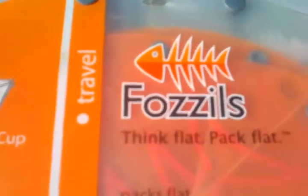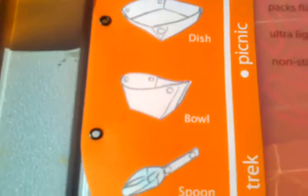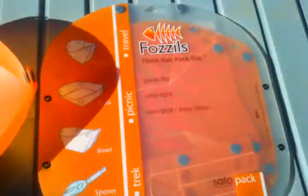Another thing that I use a lot is these little flat folding plates and cups. It's a set called Fozzles, and this is their solo pack, and it comes with a cup, a dish, a bowl, and a spoon, and really the only one I ever use is the dish. But this is really a neat little thing. It weighs nothing, and these things fold flat, so they store very easily, and they go together really quick. What I like about these things is you can use them as a cutting board, so they're a lot more durable than a paper plate. You're not gonna cut through these. They're bendable, so you can stick them in a pack, and they'll conform to whatever you want.